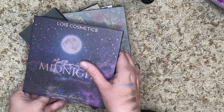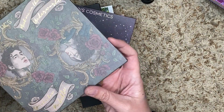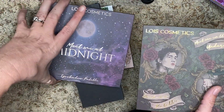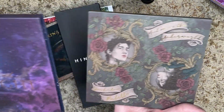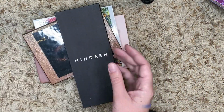I have 2 from Lois Cosmetics. I have the Meet Me in the Underworld palette, which is so pretty and it looks like this. And then I have the Meet Me at Midnight palette. Lois Cosmetics is a brand from the UK, and these are absolutely phenomenal palettes. So, so pretty. So we are keeping both of these.